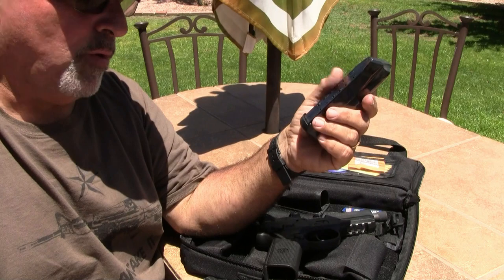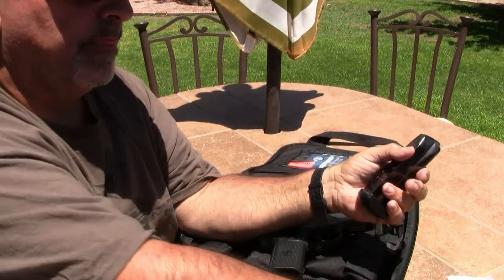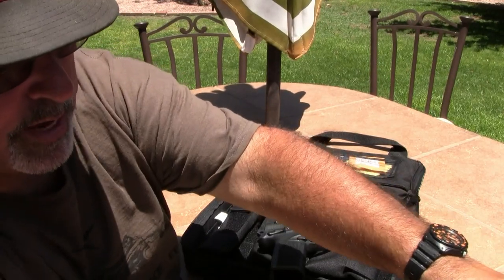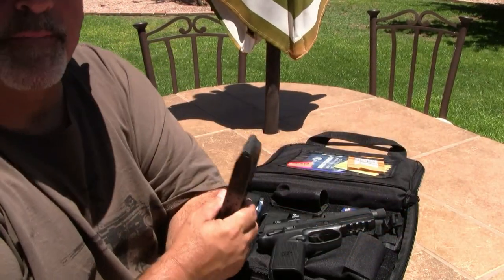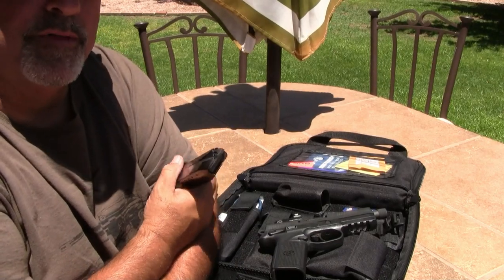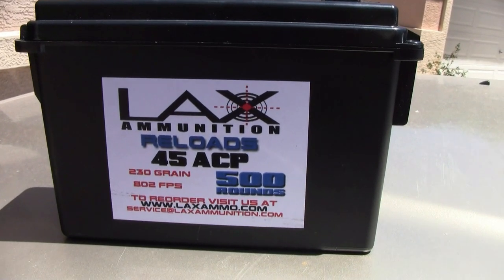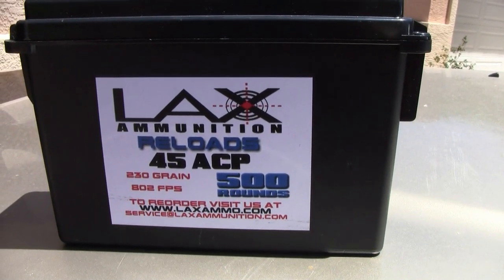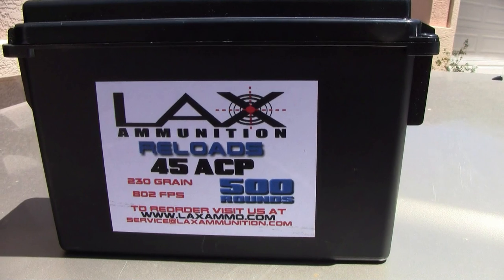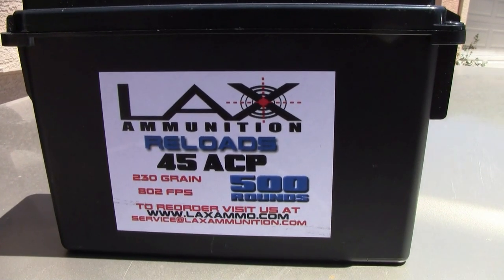Let's see. I want to do a quick shout out to LAX Ammo. They're a reload company out of Los Angeles. If you look them up online, LAX Ammo. They're professional reloads, and that's what I've been buying lately for the last couple of years. I have never had a jam. They fire flawlessly. They are beautiful, and they are very, very good priced.